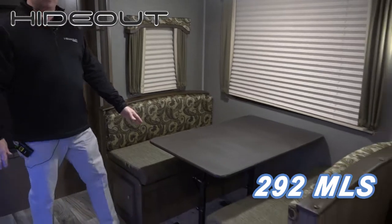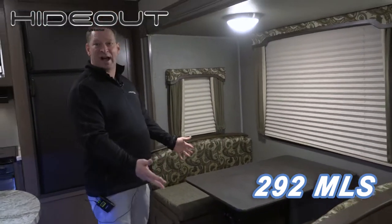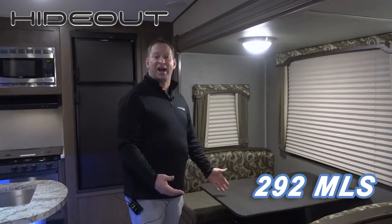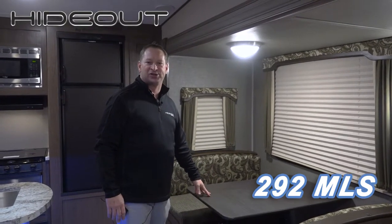We have a Do More table, 3 functions in one. This dinette you can use to sit and dine with, or you can fold it down into a bed, or if you want to take it outside underneath your awning for your entertainment pleasure, it has that function also.